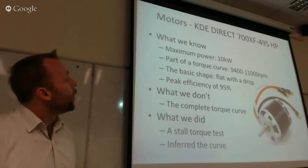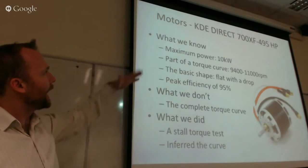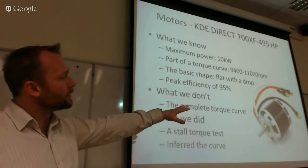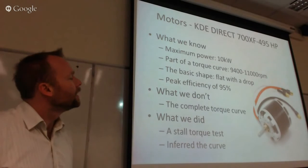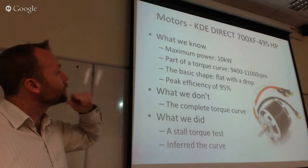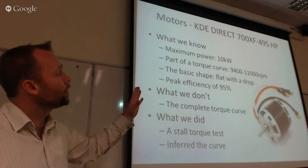So what I'm going to do is talk about what we ended up selecting, just out of interest, and the kinds of things that we found along the way. We found a company called KDE Direct. The motor that we chose from them is the 700XF495HP. It's a motor for remote control applications. What we knew about it was that it had a maximum power of around 10 kilowatts. We had part of the torque curve.